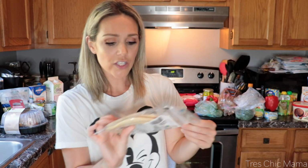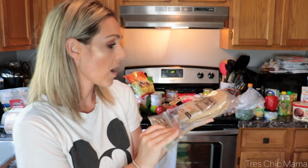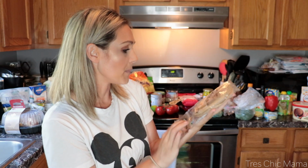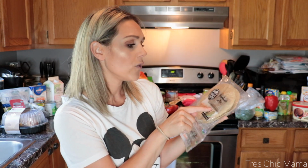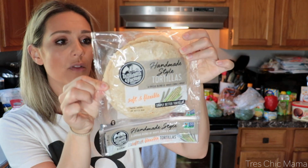And then I thought I would try a new brand of tortillas this time because I usually buy whole wheat tortillas and they're just so big and hard for Sydney to hold, and you can't fill them up. So I ended up getting these ones. We will see how they are. I've never seen them before, but these are mini ones and they're soft and flexible, a unique blend of white corn and wheat, and these are smaller. So I don't know, they sounded really good.